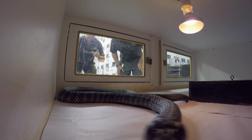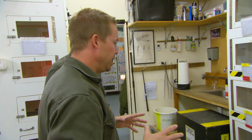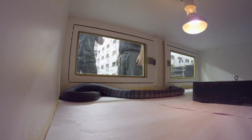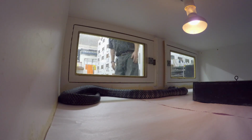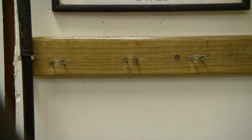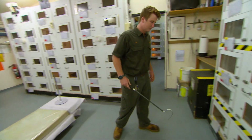Okay, let's get Big Kev, and I want to see you milk him, and just have a look at your technique and see how you're going. Tiger snakes have the 4th strongest venom of any snake on earth, but they're puppy dogs. They're quiet, timid, short, easy to work with, and they're a good snake to start on. So we'll get a vial. You got your hook? Yep. Beautiful. There you go. Go for it, mate.